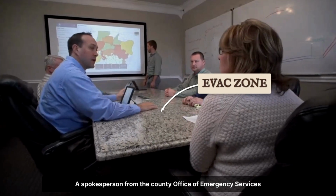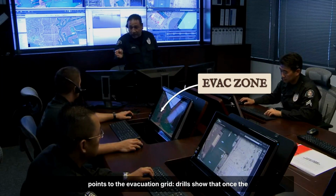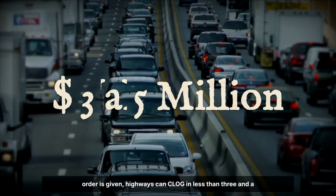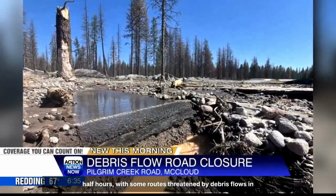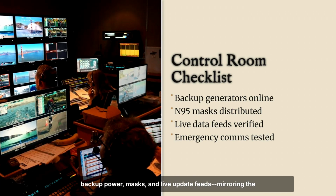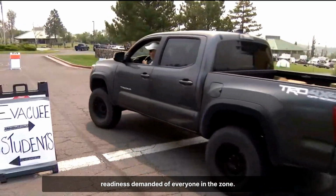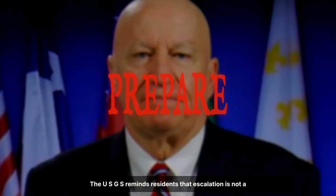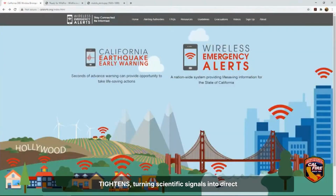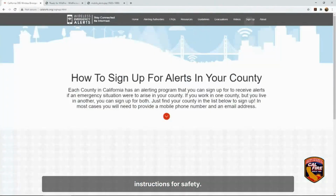A spokesperson from the County Office of Emergency Services points to the evacuation grid. Drills show that once the order is given, highways can clog in less than 3.5 hours, with some routes threatened by debris flows in under an hour. Production teams run through their own checklist, confirming backup power, masks, and live update feeds, mirroring the readiness demanded of everyone in the zone. The USGS reminds residents that escalation is not a prediction, but a call to prepare. With each new closure and advisory, the response system tightens, turning scientific signals into direct instructions for safety.